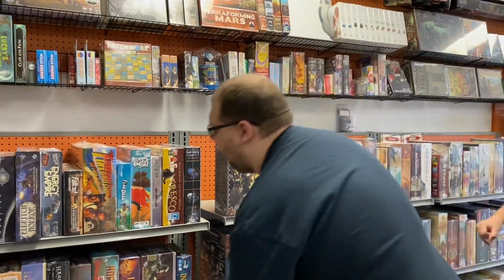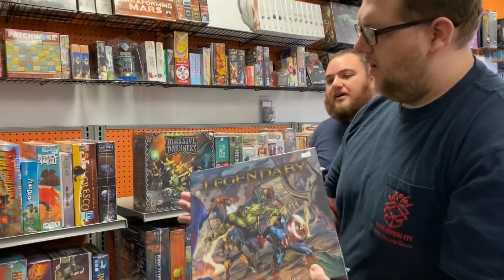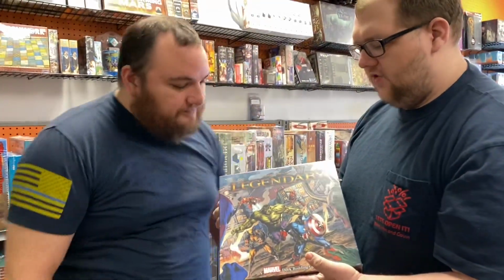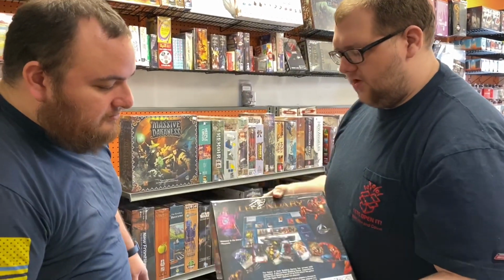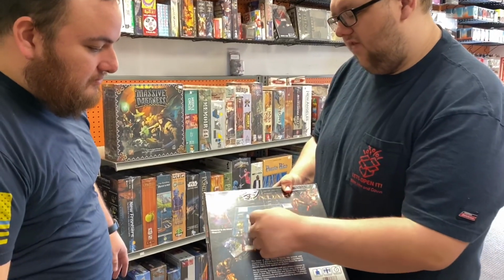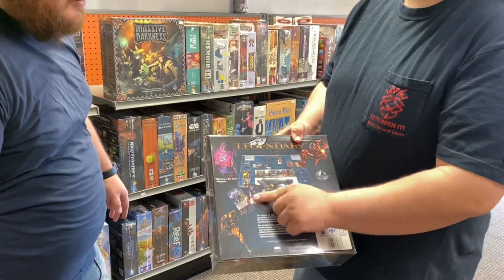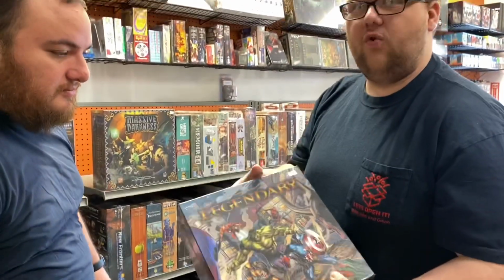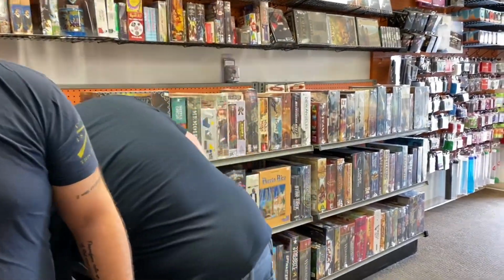Real quick, I want to highlight a game back over here. Marvel Legendary. I recommend this game so much to customers. Another great deck builder, it allows you to join the Marvel Universe. Some of your favorite heroes come in this box. You fight villains as they move across the city. You buy your favorite heroes to build a great deck to stop the mastermind before they get their evil scheme accomplished.